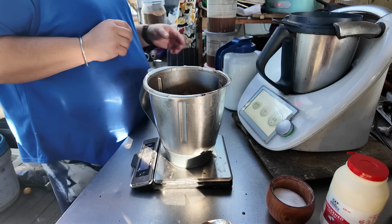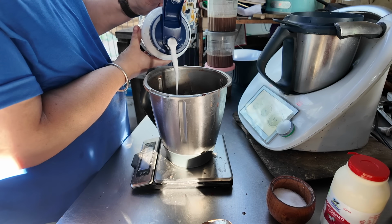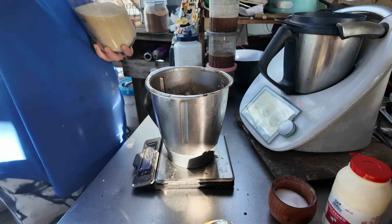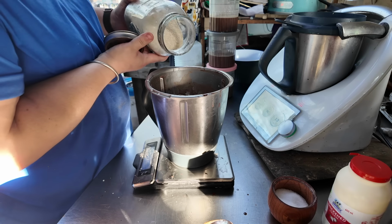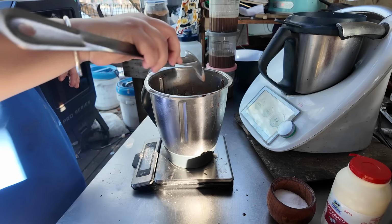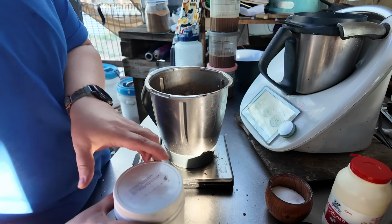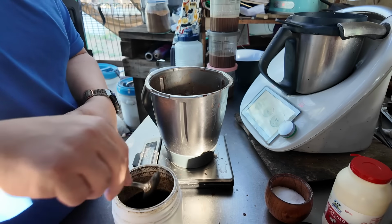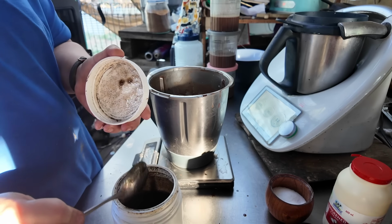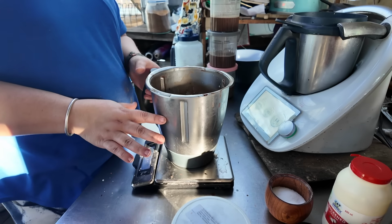So I've just blended their coconut cream again down. So we want 750 grams, normal sugar, a little bit of cocoa, and a little bit of vanilla. And that should fill 2 pints for them as well.